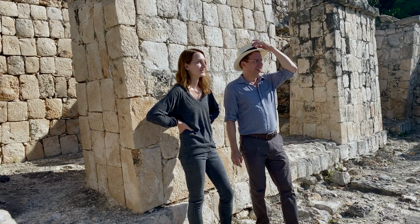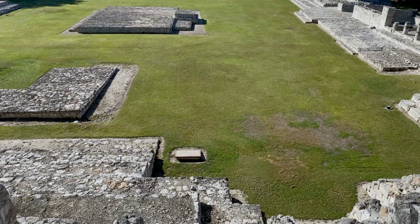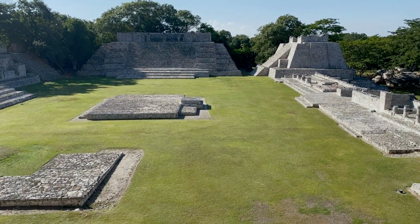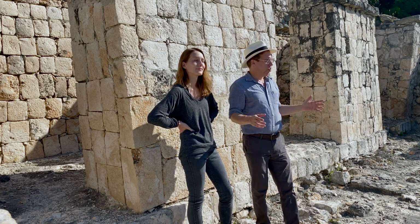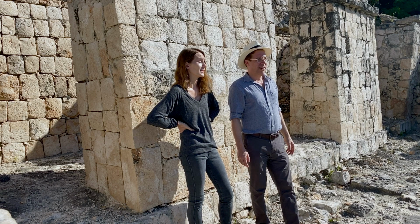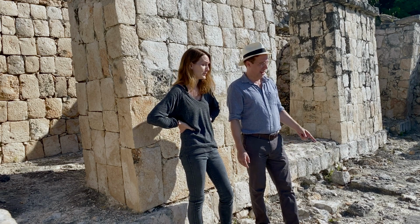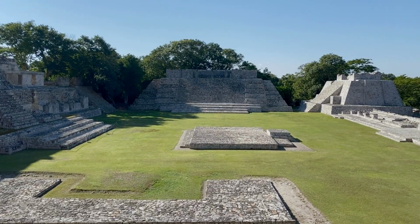What are your first impressions? This is an unbelievable view. You can just get an idea of the magnitude of this city. I mean, this is just the main square. You know, there's another one over there. This was a gigantic place. Yeah. I just want to know what their legs look like, going up these huge stairs all day. Yeah, they had good glutes, I'm sure.